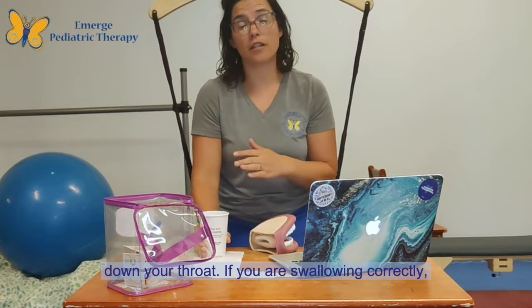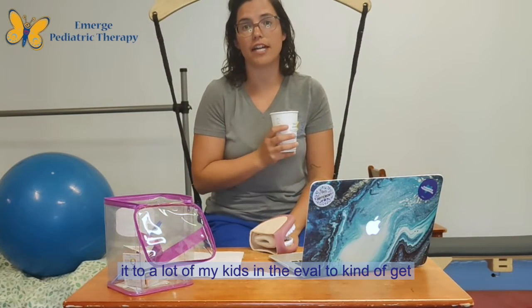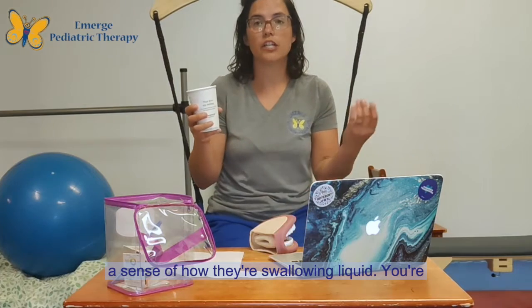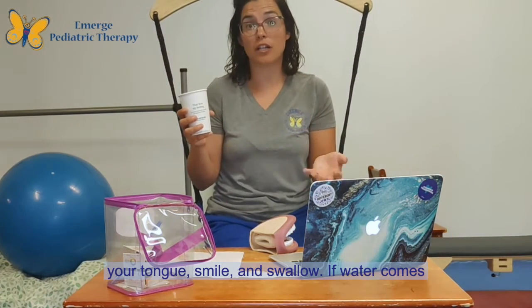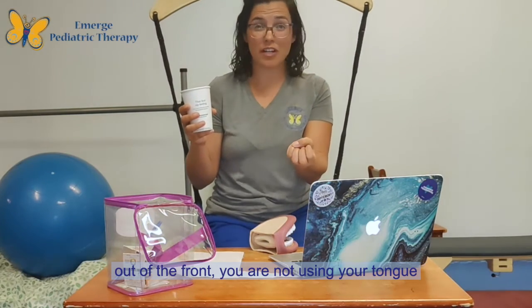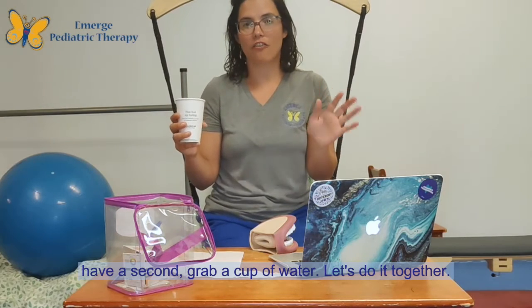If you are swallowing correctly, you should be able to do this magic trick, and I teach it to a lot of my kids in the eval to kind of get a sense of how they're swallowing liquid. You're going to take a little sip of water, let it sit on your tongue, smile, and swallow. If water comes out of the front, you are not using your tongue appropriately to swallow that water. So everybody, if you have a second, grab a cup of water, let's do it together.